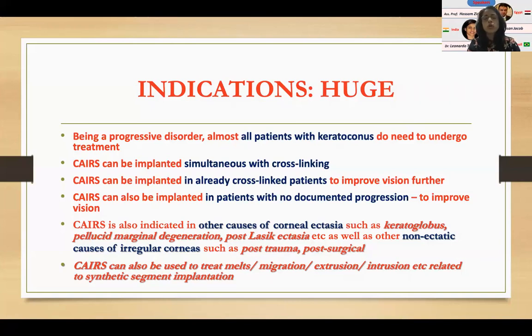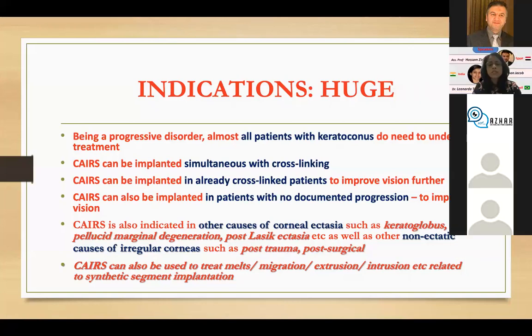You could also possibly implant it in other conditions such as keratoglobus, pellucid marginal degeneration, post-LASIK ectasia, etc. We have still not done that because we wanted to start with keratoconus patients. You could possibly also do it in post-trauma and post-surgical cases. Again, I do not have experience with that as yet with CAIRS, but I'm assuming that it could be used just as you can use Intacts in all these conditions.